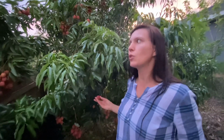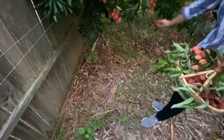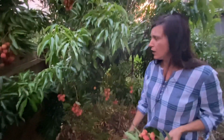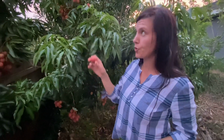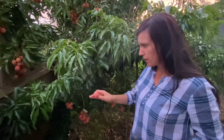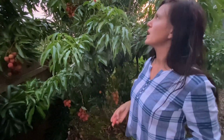This year we have a lot of drought. We didn't have a whole lot of rain, even though I irrigate. If you look down, there is mulch around the tree. Every time after the fruiting, I trim it up, and if the trimmings are healthy, I put them around the tree and basically feed them back to the tree.